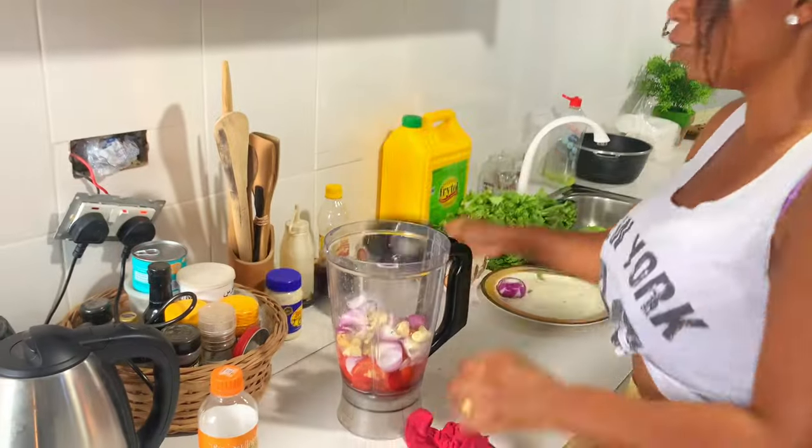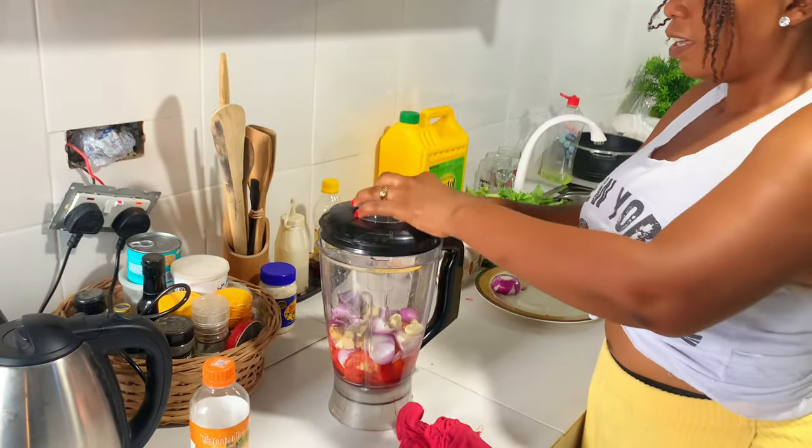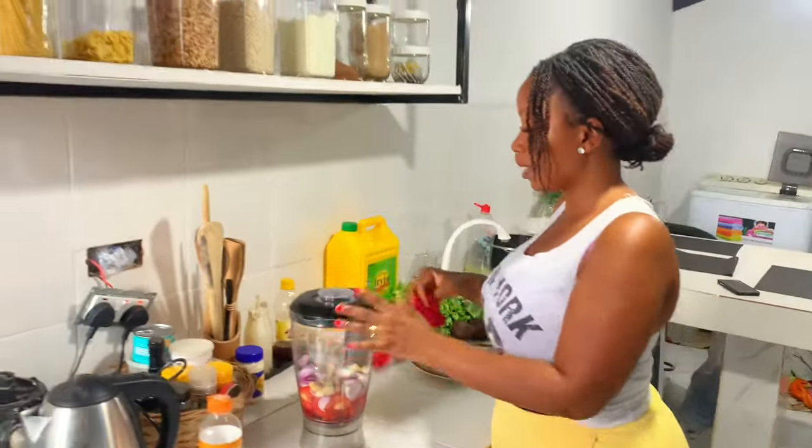So just going to blend and then start cooking. And guys, egg stew. I'm using dry fish, normal fish for it. My husband likes egg stew.